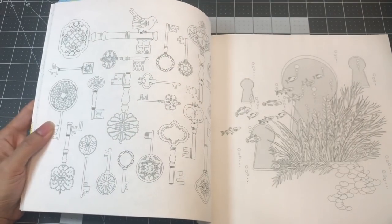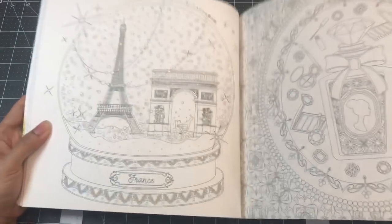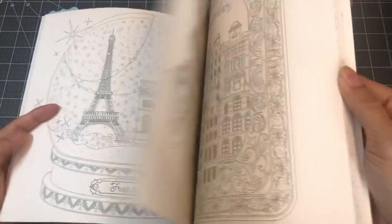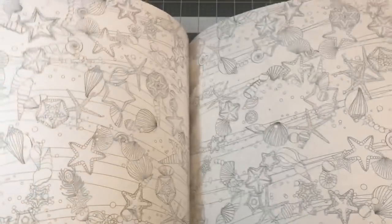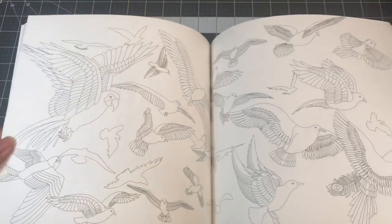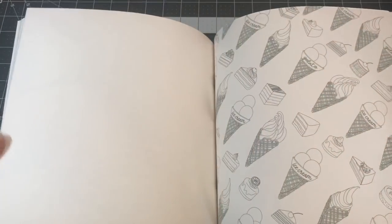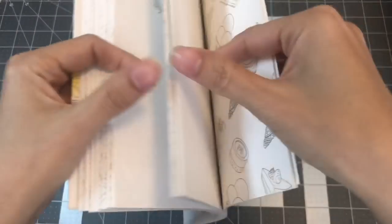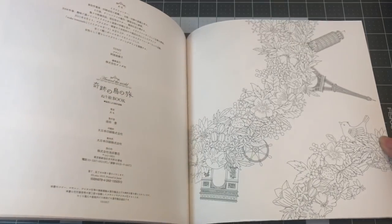Some are intricate, so it can be deterring. This is very nice. I like that one. Here's Amsterdam. Like an underwater scene. Birds. And then in the back, it gives you single-sided pages. Like this one.